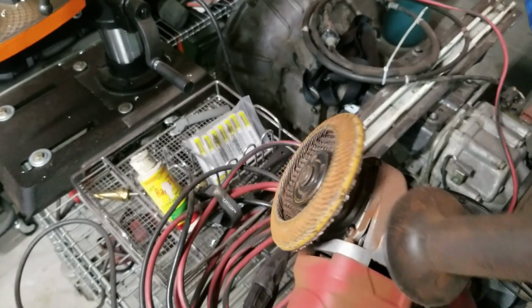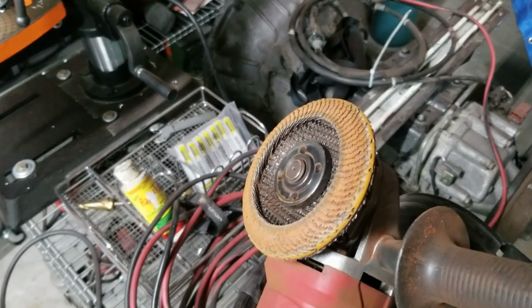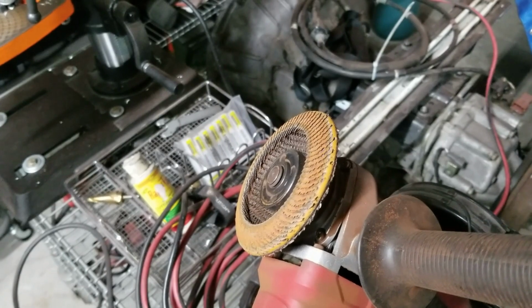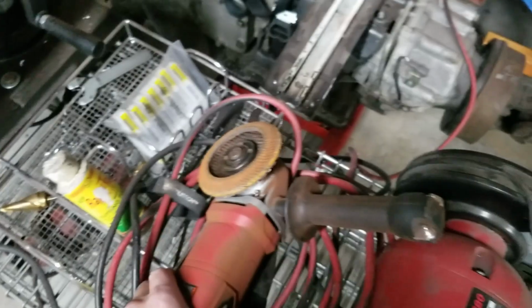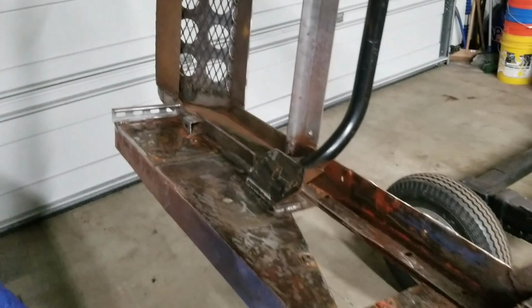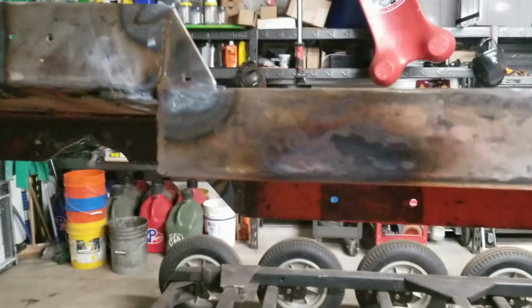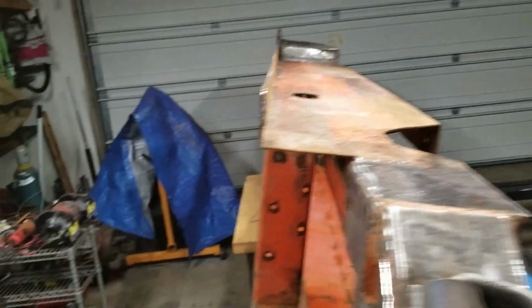This is what happens to the flap discs within 10 seconds of touching them to the frame. This paint, whatever paint that Thiokol used on these frames, is gummy. I mean, it must be an oil-based paint or something, but it is really gummy. So it's hard going, grinding and getting through a lot of this stuff. But I'm just going to work on this as time allows, and we'll keep moving forward with the project. I'm not going to try and press myself to get everything done all at once, because then I just get frustrated.